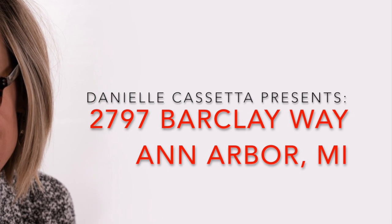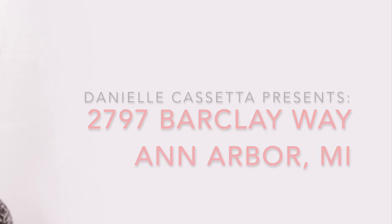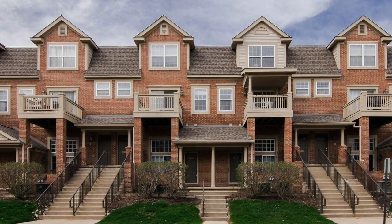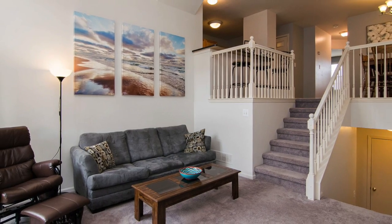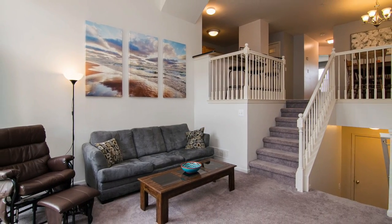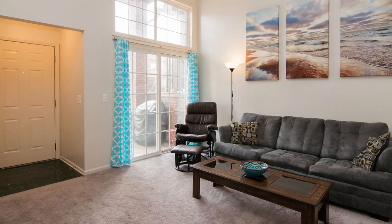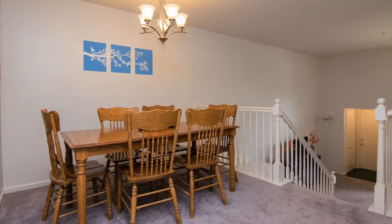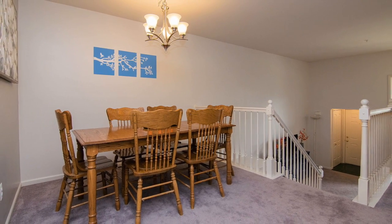2797 Barclay Way, Ann Arbor, Michigan. Come home and relax in this beautiful two-bedroom, two-bath condo with attached garage, laundry in the unit, and a beautiful stainless steel package in the kitchen.